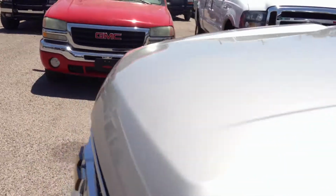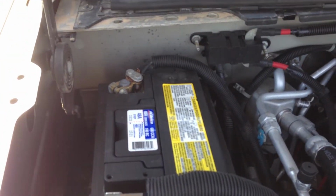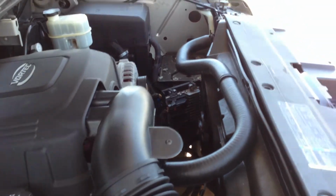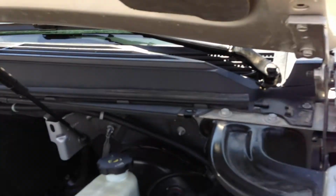Let me start the Tahoe and we'll look under the hood. Alright. Boy, it runs great. The good news is that mechanically it's fantastic. There's a new battery. There's your sticker on the hood. That way you know that the hood was never replaced. The front end was fine on this truck. You'll see the before and after pictures. It was just edgy enough to want to do the front bumper, paint the rear.